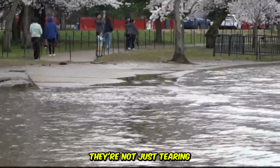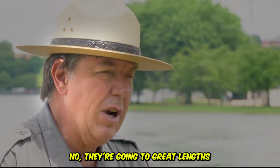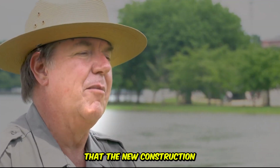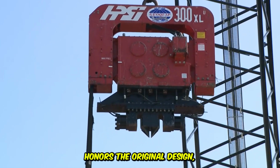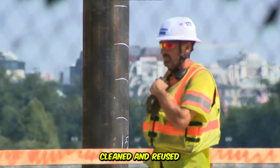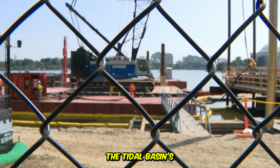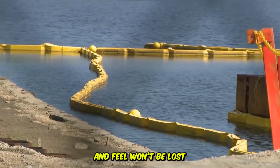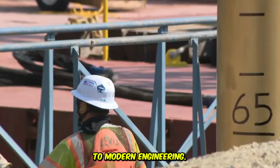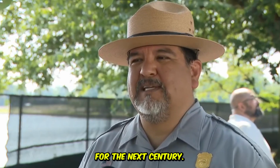Here's the deal. They're not just tearing down the old seawalls and slapping up new ones. No, they're going to great lengths to ensure that the new construction honors the original design. The stones from the existing seawalls will be salvaged, cleaned, and reused in the new structure wherever possible. This means the tidal basin's historical look and feel won't be lost to modern engineering. Instead, it will be enhanced, reinforced, and made ready for the next century.